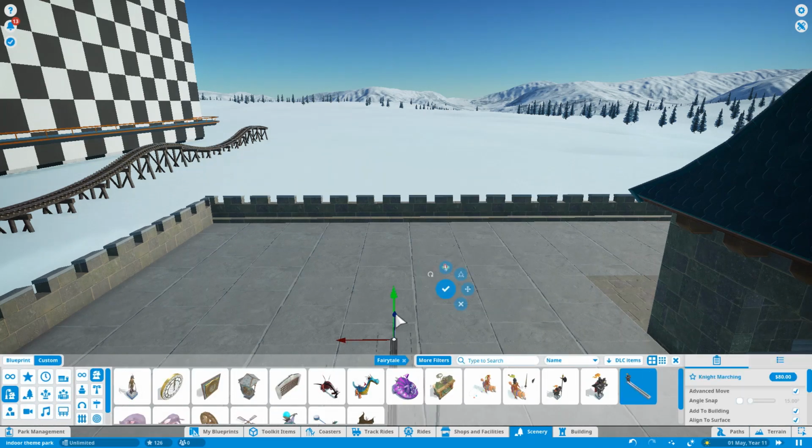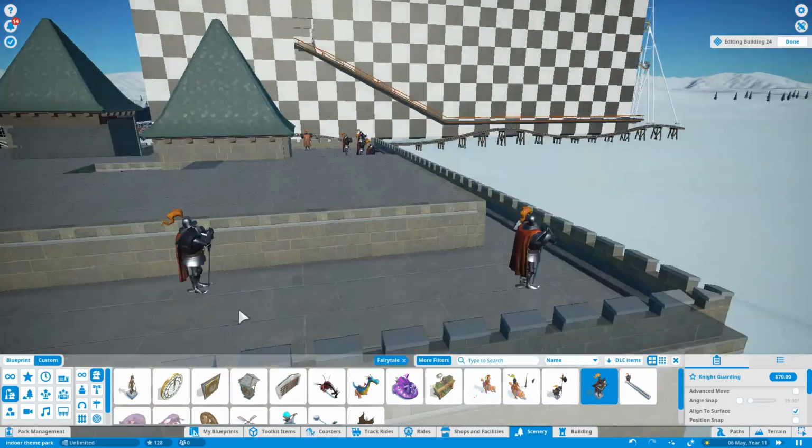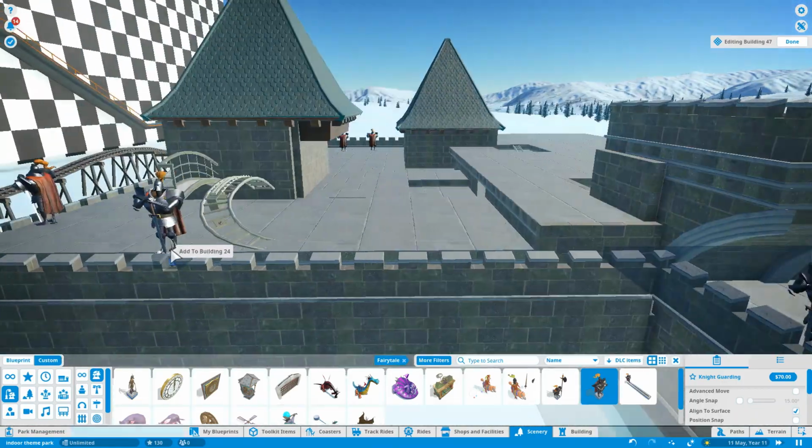Wanna know how I built this castle? Cathedral? What is it? Find out at the end of this video. This is Coaster Master and I'll be seeing you on the other side.